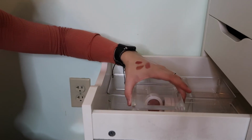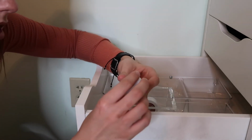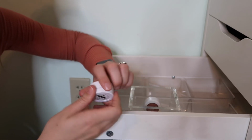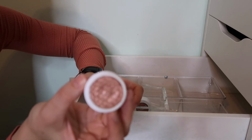And then I know this isn't really face products, but I am going to just throw it in here because I forgot about it with my eyeshadows. So I have this ColourPop Super Shock Shadow in Weenie. This is another one that Kathleen had recommended. It's pretty. I don't use these a ton. I'll go ahead and keep that.